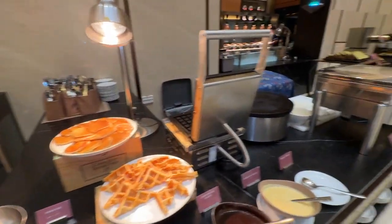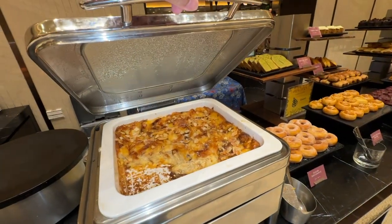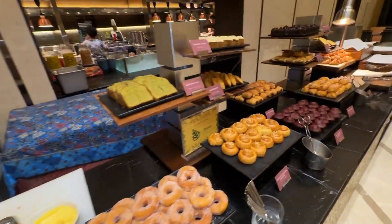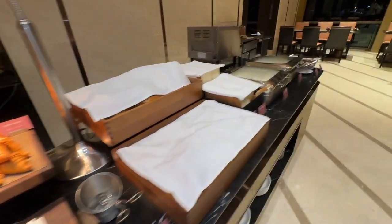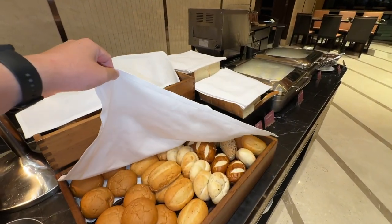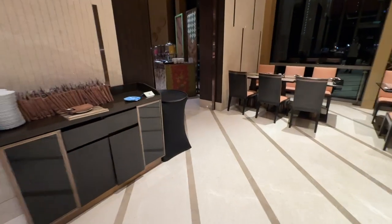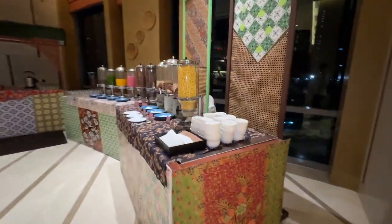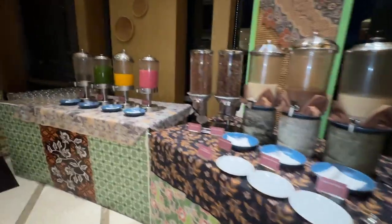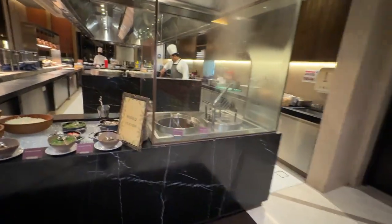The buffet breakfast has a variety of choices of food from Asian to Western. Let's take a look one by one. The first column, there are many types of pastries, which I love. Further at the end is the bread section with limited choices of jams. Inside here, there is a cereal section with a juice section at the side. Facing it is the open kitchen area where there is a noodle station.